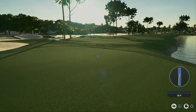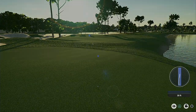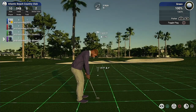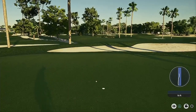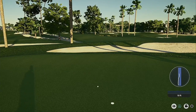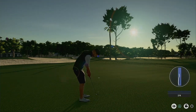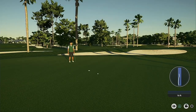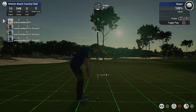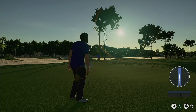Oh, man. All right, 14 feet to the hole. Gah. And here we go for the birdie. Oh, so close. Okay, 11-footer here. This is definitely makeable. Oh, man.